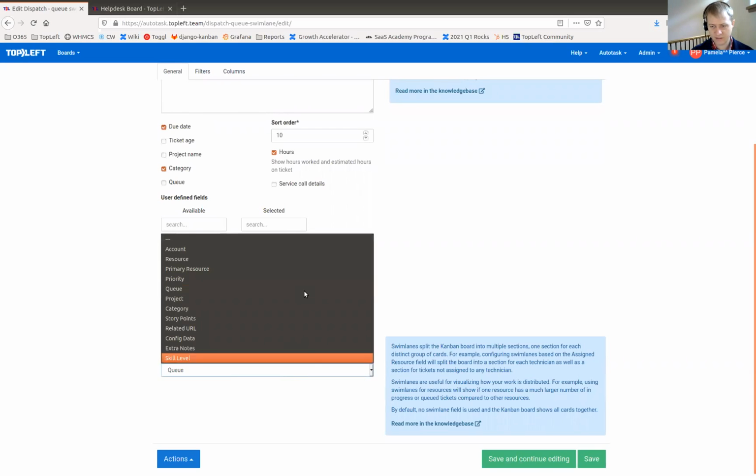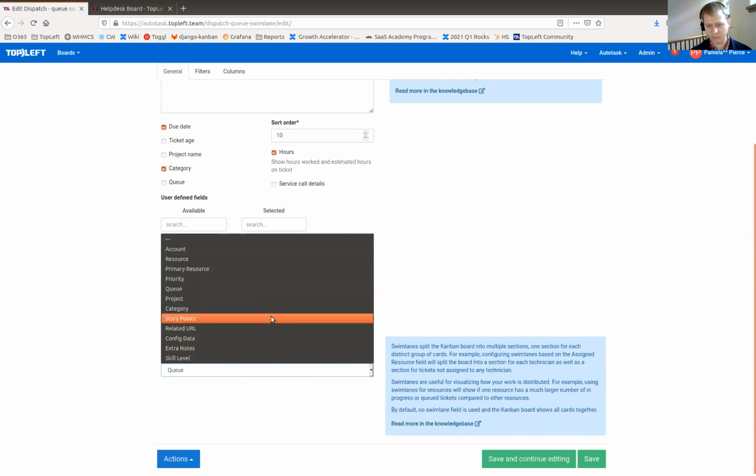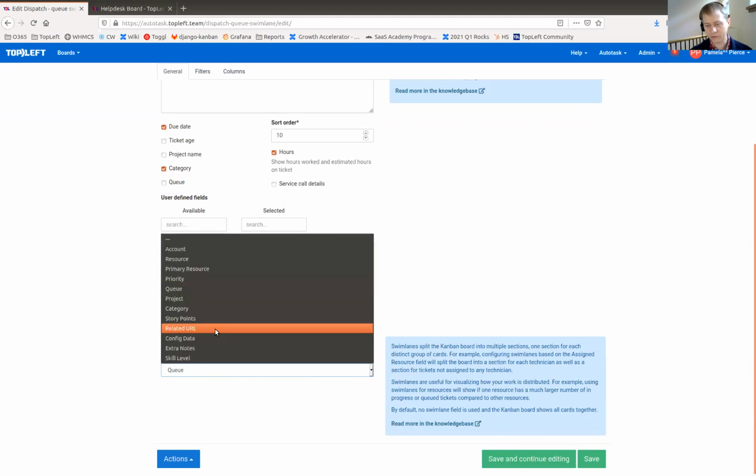The next thing is that you can use them as grouping for your swim lanes. That can be pretty powerful too. You'll notice it's a little bit different in Autotask and ConnectWise. You'll see mainly the string type ones here. At the moment, we're just listing the string ones, text and notes and things like that.